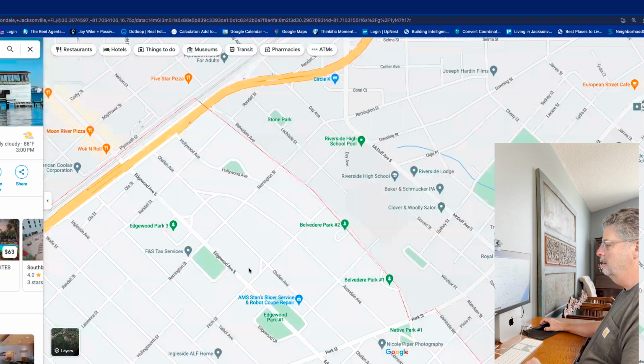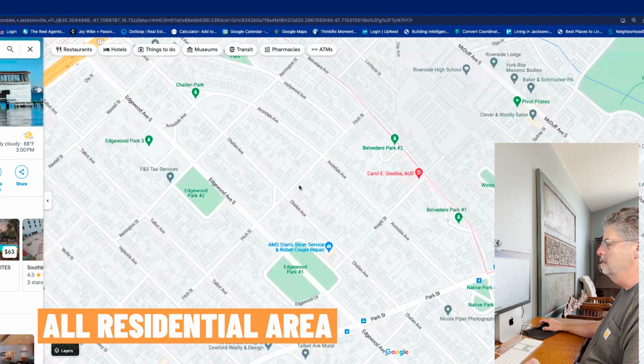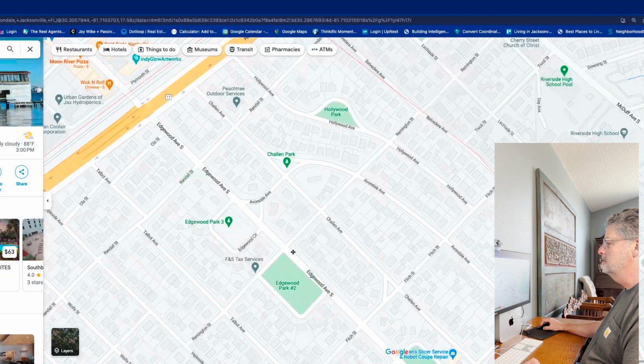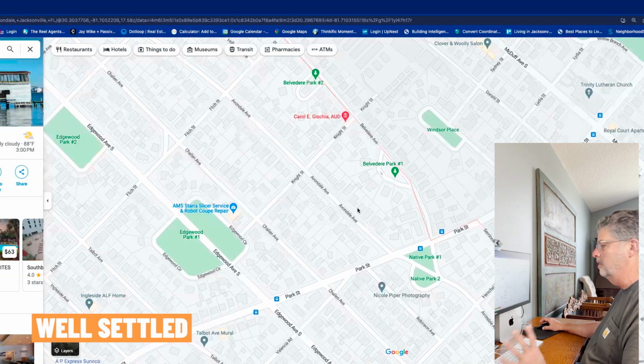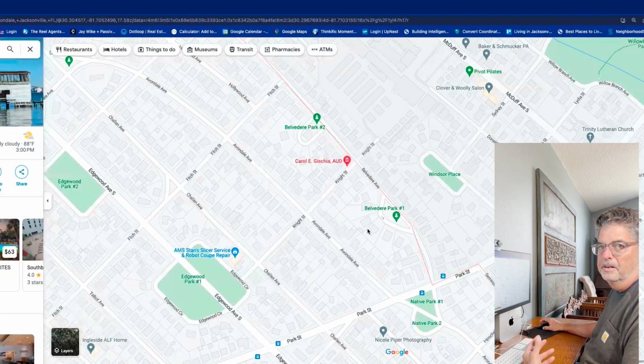All of this area around these parks is all residential areas. You can see all of the houses all throughout here. Houses upon houses upon houses. It's very well settled, very well established. There is some new construction going on. If there is, it's going to be usually a tear down and a rebuild.